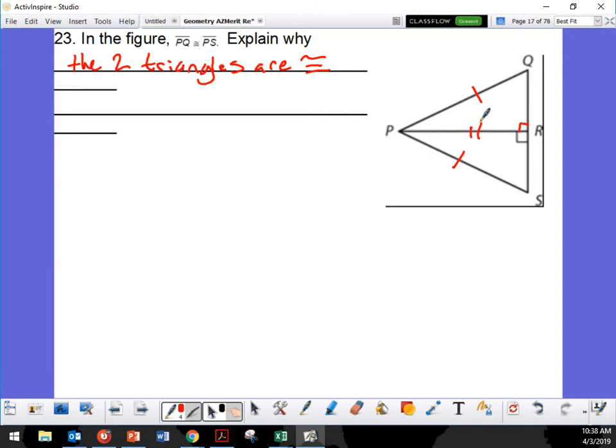Okay, so these two triangles are now congruent. There is enough information to say that they are congruent. So I'm going to say that the two triangles are congruent. So triangle, let's say PRS is congruent to triangle PRQ.